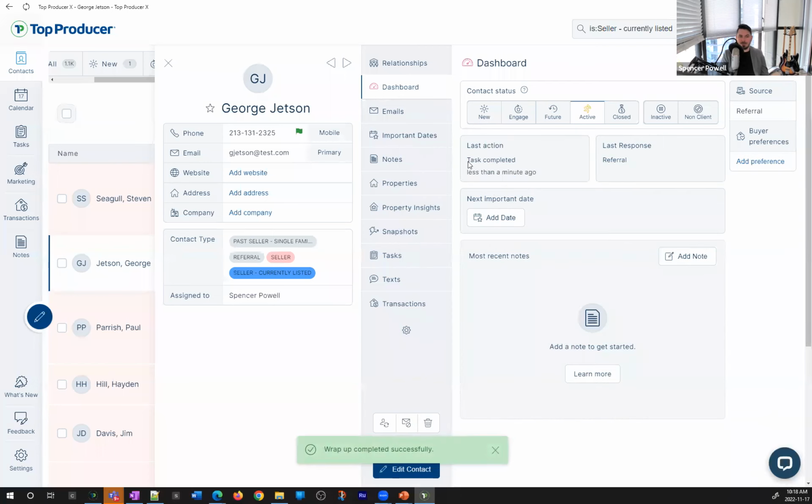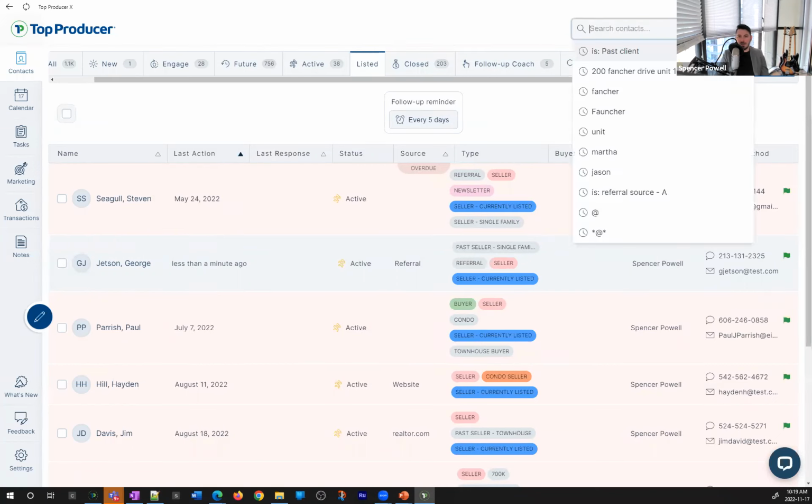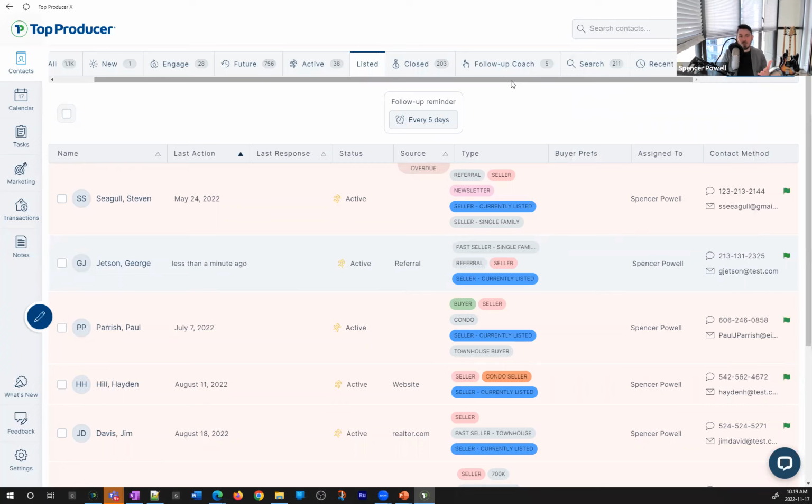Maybe you've already taken action. Maybe you've already followed up and everything's good. Sometimes you just, I forgot to do that in my CRM. That can also be a great way to remind yourself. And so guys, lots you can do with contact types, contact statuses, your own custom tabs and reminders. And the whole CRM is definitely based around categorizing your contacts in ways that first off make sense to you and that are going to allow you to be productive.